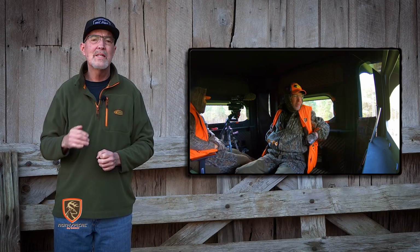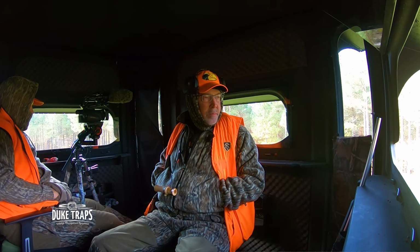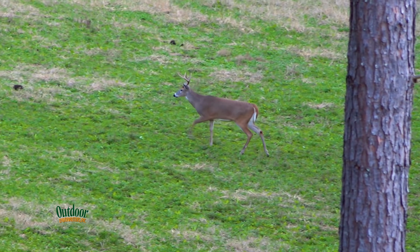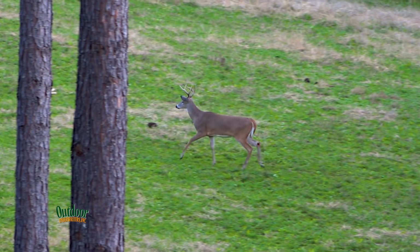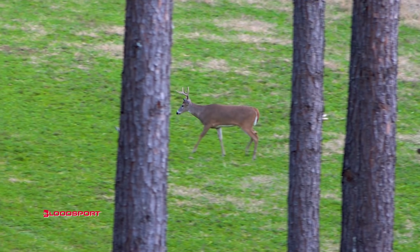During opening morning, Tyler and I ran a redneck blind in that ridgetop pine plantation food plot I designed years ago. Part of the strategic location of this plot was that there was a saddle or a low spot in the ridge right there, and I knew it'd be a great place for bucks to cross, check for does, and grab a bite during the rut.